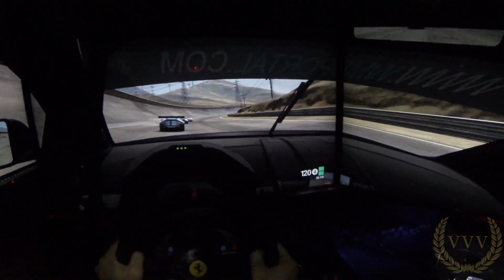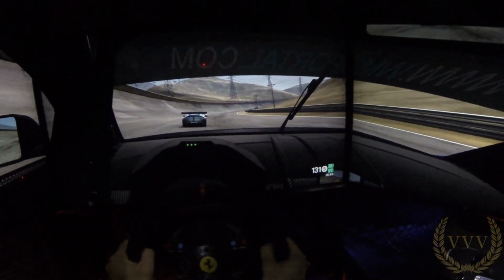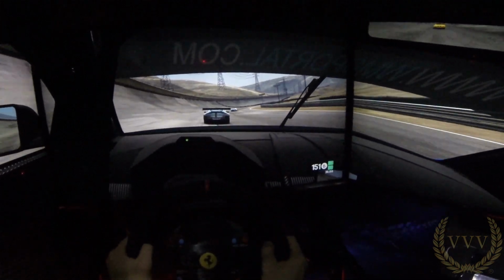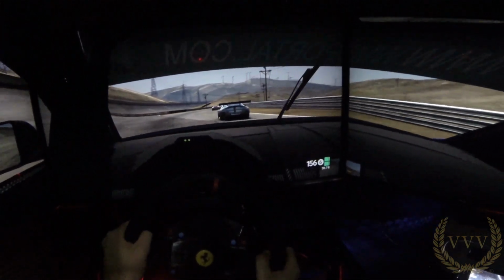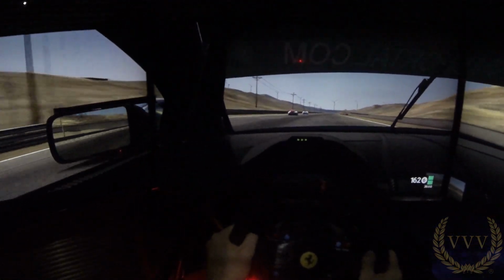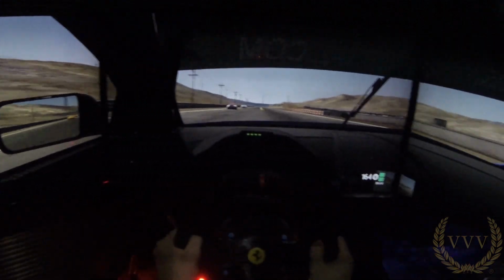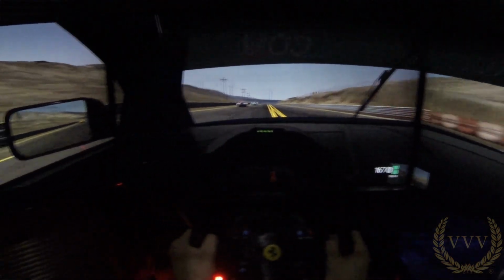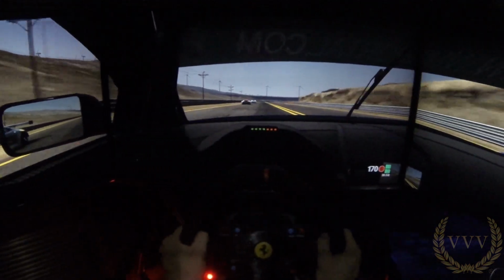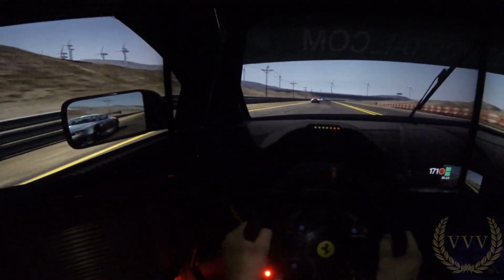I'm driving the Aston Martin V8 Vantage GTE car here. I'm racing on the Mojave Cougar Ridge circuit. The circuit is quite complex, it requires a bit of learning. It's got some high-speed sections, some low-speed sections, some flowing sections and some bumpy sections. So just working my way along here.